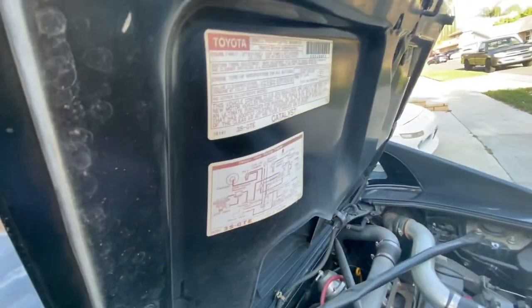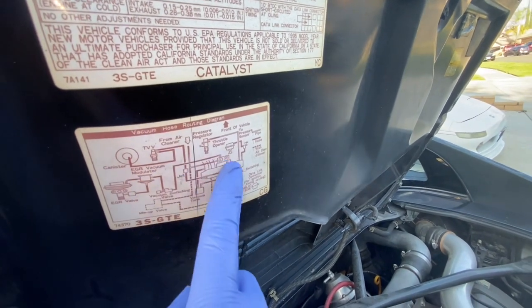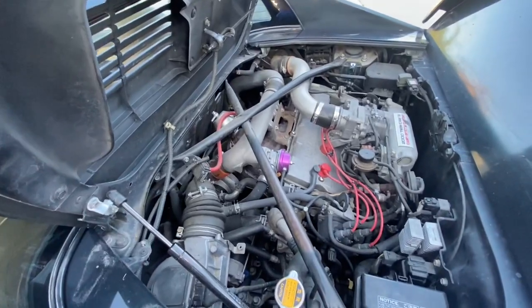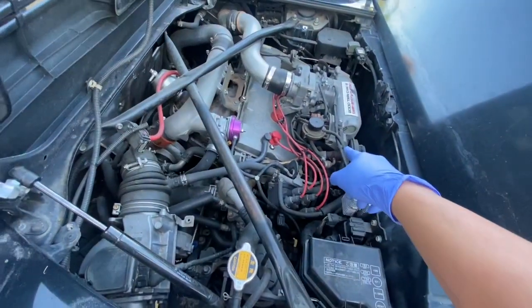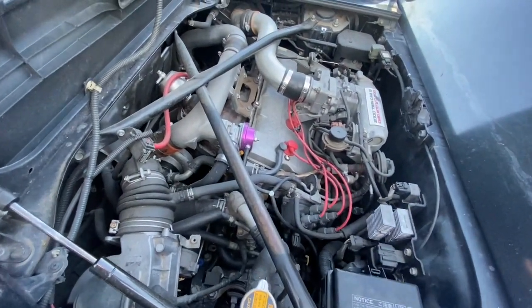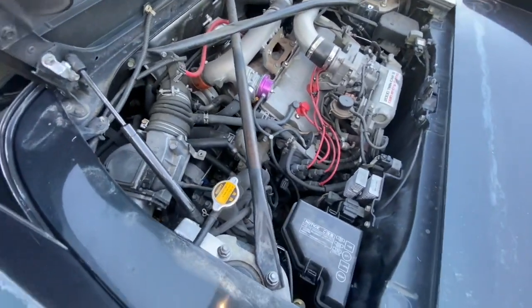And then you can look through here. That's pretty much where it shows you the vacuum, all the lines that go into the intake manifold. So when you buy a car, especially in California, and you want to make sure it's legit, pass smog, that's what you look for, the EGR. Without that, there's no way you're going to pass smog. And especially with swap cars as well. So good luck passing smog on those.